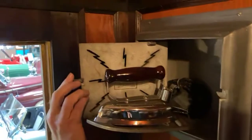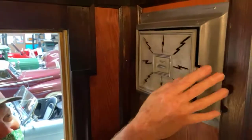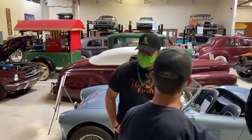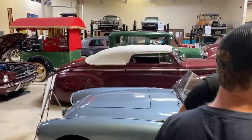This is the best part right here. You ready? This is the best part. Yeah. Oh, you already saw that? Yeah, that's very cool. Isn't that cool? Yeah. All the conveniences of home. That's right. Exactly. Can you unplug the big one? All right, someone unplug the big one.